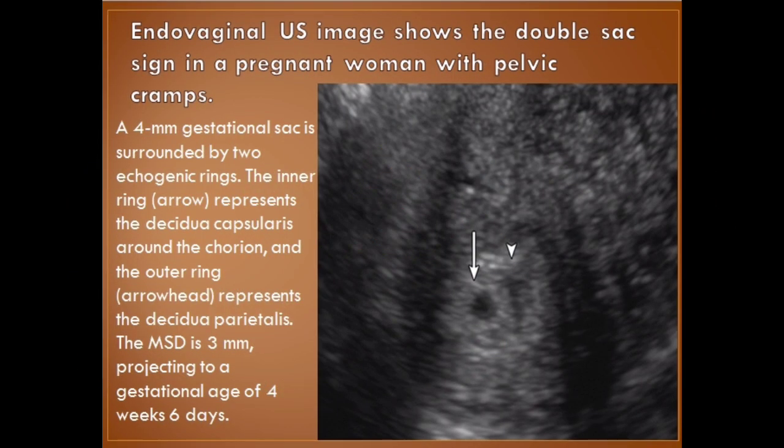Endovaginal ultrasound image shows the double sac sign in a pregnant woman with pelvic cramps. A 4 mm gestational sac is surrounded by two echogenic rings. The inner ring, arrow, represents the decidua capsularis around the chorion, and the outer ring, arrowhead, represents the decidua parietalis. The mean sac diameter is 3 mm, projecting to a gestational age of 4 weeks 6 days.